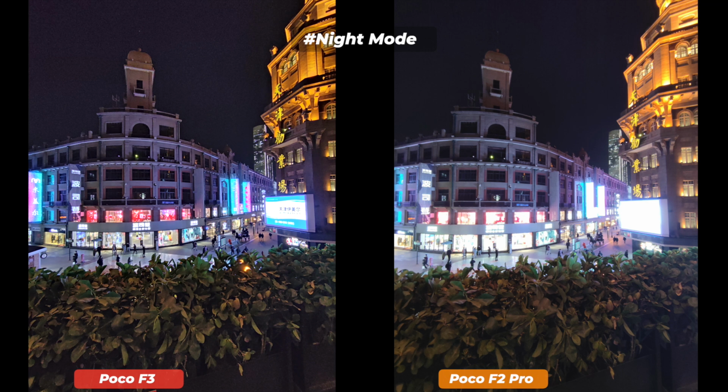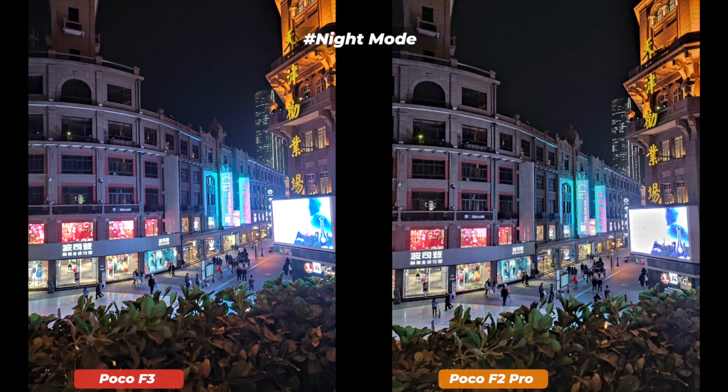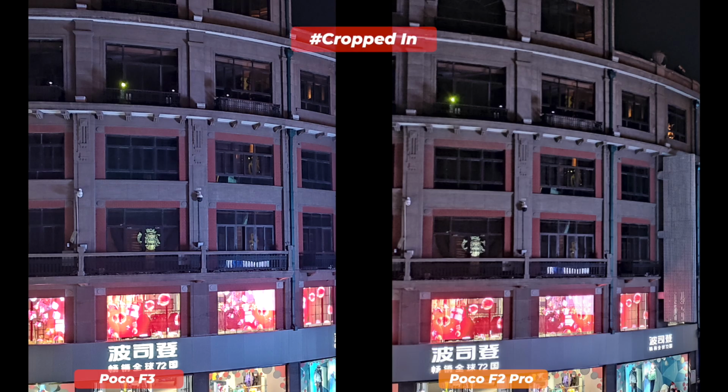This is different than Redmi K40. I think you already know that Redmi K40 and Poco F3 actually is the same smartphone with different names. Anyway, while K40 night mode photos suck, Poco F3 truly put up a good fight against Poco F2 Pro. I cannot deny that Poco F2 Pro actually did better on color rendition.